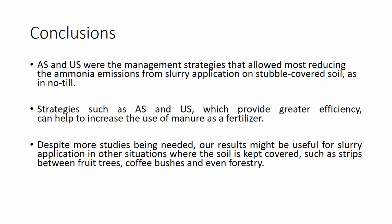Despite more studies being needed, our results might be useful for slurry application in other situations where the soil is kept covered, such as strips between fruit trees or berry bushes, and even forestry.